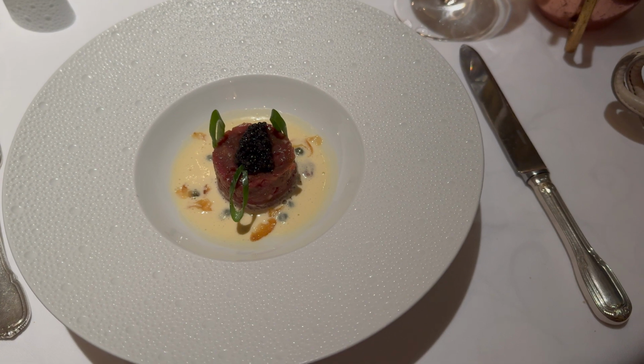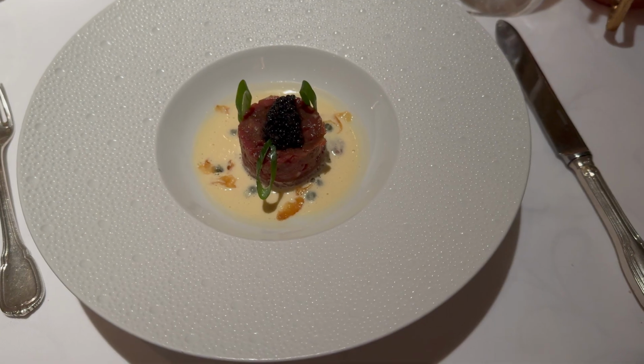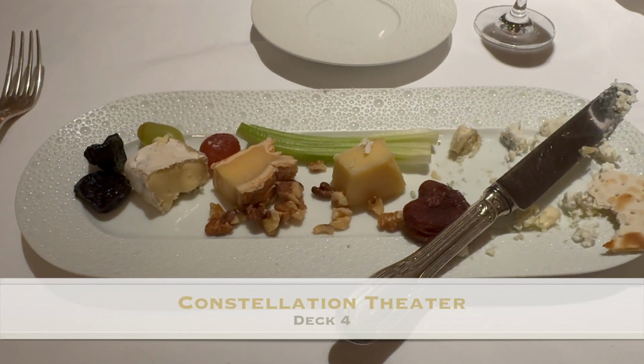One thing of note, we're going to show you some of the food. This is a tuna tartare. We're going to show you some of the food, but it was a 14-day trip, so you could literally fill up 5 hours of just food. Cheese plate, very good. All in all, good restaurant.